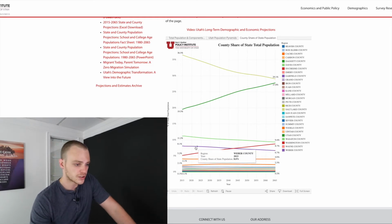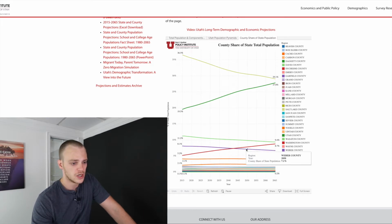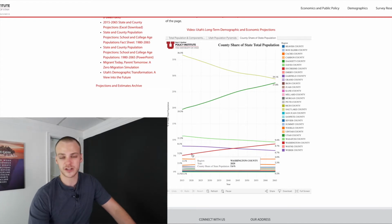If we look at this purple one, this is Weber County. This is where Ogden is located. That's going to be 8% today. And in 2050, we're going to be down to 7.1%. This red line here is Washington County. This is where St. George is at.